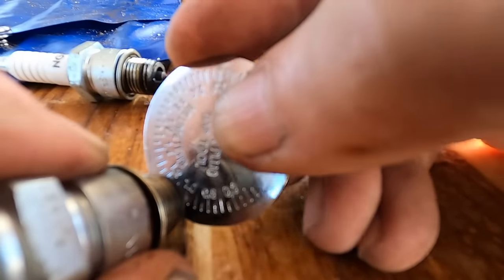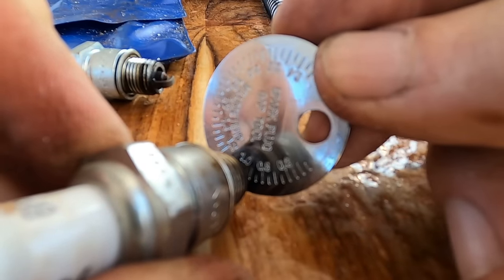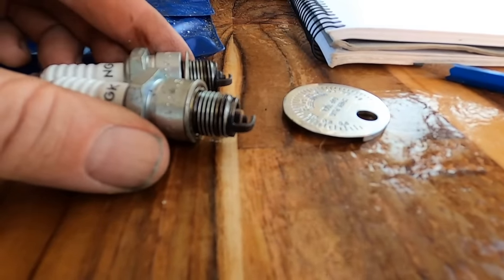Yeah, pretty good. This one's maybe closed up a tiny bit. But there we go. If we just rotate it to 1 mil, it opens it up. They're kind of good for checking and setting gap, to be honest with you. All right, let's throw these back in.